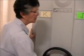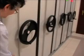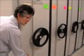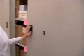These are wonderful. They give you so much more space. They can be locked. The whole system can be locked. Whoops. And each individual cupboard can be locked.